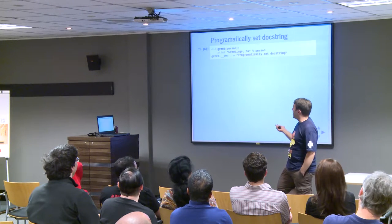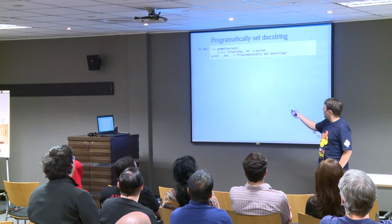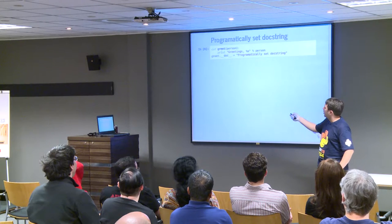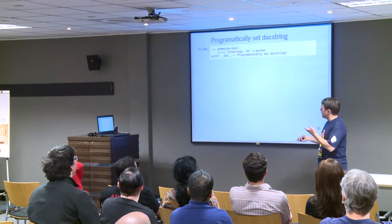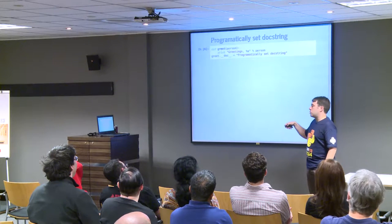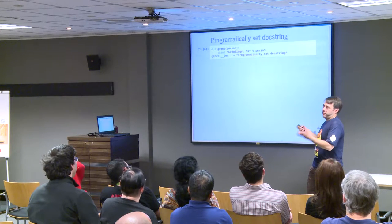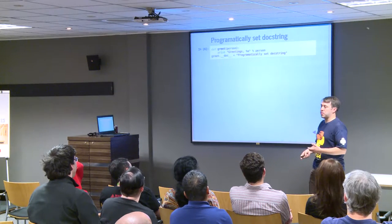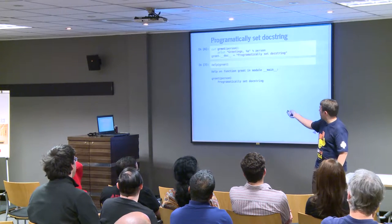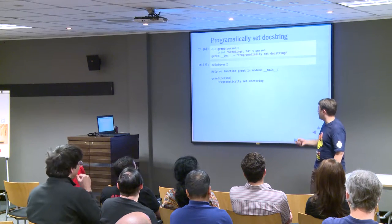You can also programmatically set a docstring. As you see, the function doesn't have a docstring, but we define the magical variable dunder doc with the docstring, and that's essentially the same. One of the things this allows you to do is generate the docstring after the function, if you're doing some kind of metaprogramming, which could help. And you can see that it works as expected: greet person, programmatically set docstring.